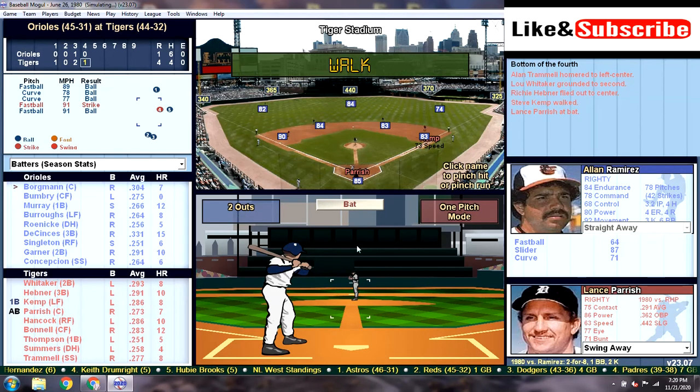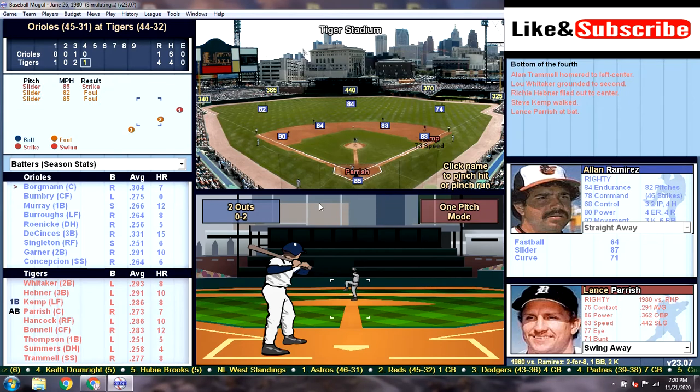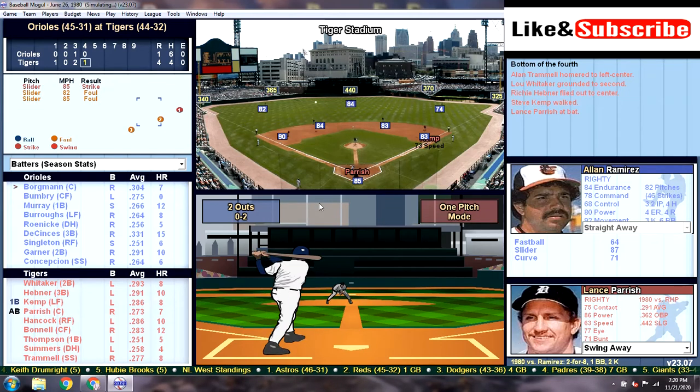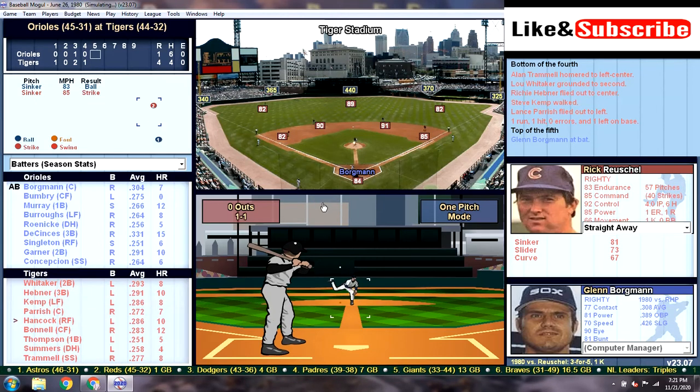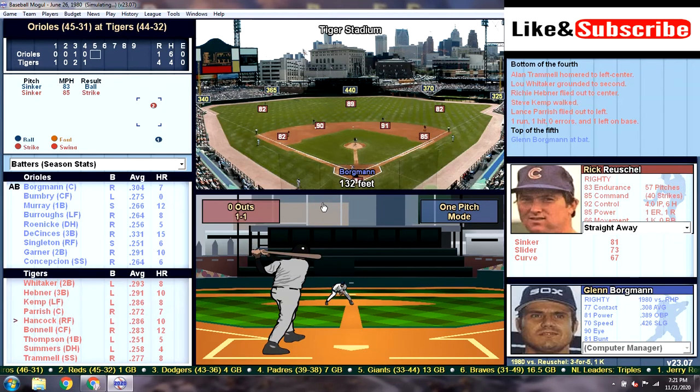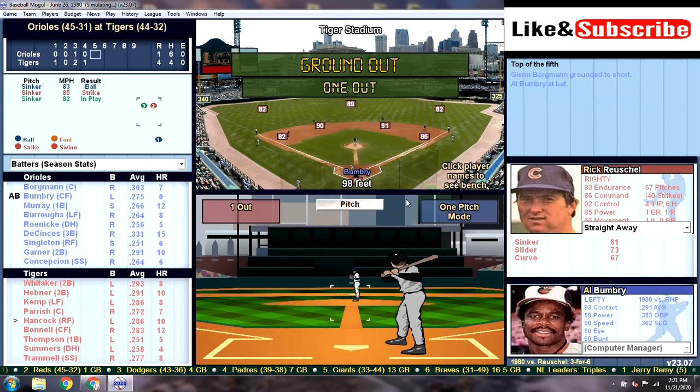Up to 78 pitches. And big wheel Lance Parrish comes up, and he is going to pull it to left on a line, and it will be caught by the left fielder, Jeff Burroughs. So we put our 4th run on the board, extend the lead, and we head to the top of the 5th with Glenn Borgman at the plate. Borgman grounds it to Trammell. It's going to be the first out.